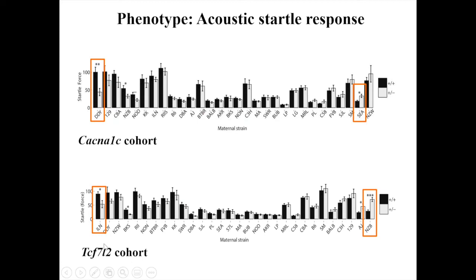And this is exactly the same type of situation. Another gene, and two completely extreme results only because of the background. And these are statistically significant. You can see here the asterisk showing that significance.